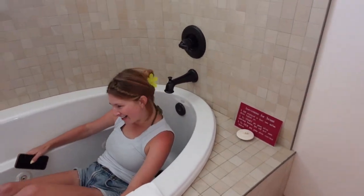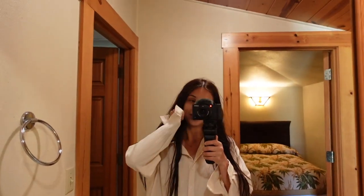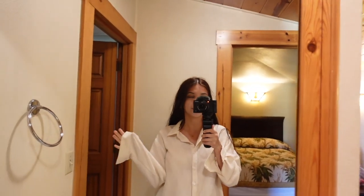Love it. Okay, so we're about to get ready really quick, freshen up, and then we're gonna go to Black Sand Beach. We just made it to Black Sand Beach. It is right behind these little huts.